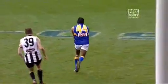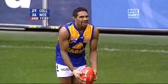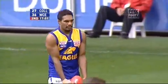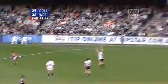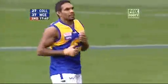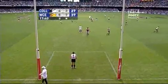So David Wirrpanda here will kick from 45 metres. He has kicked 6 goals for the season. Used in the forward line last week against the Swans. From 45. Drop punt is across the face and cuts through for another behind. So 5-7 now the Eagles. So 12 scoring shots to 7. They lead by just 10 points.